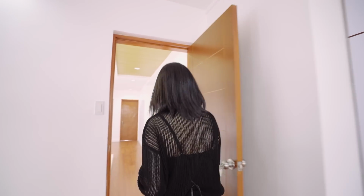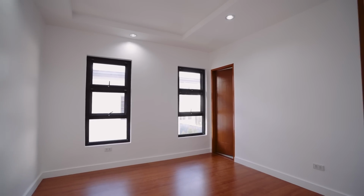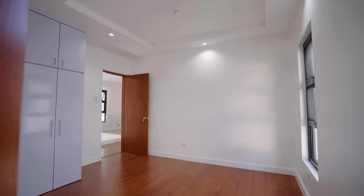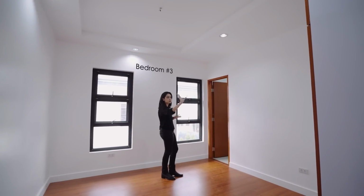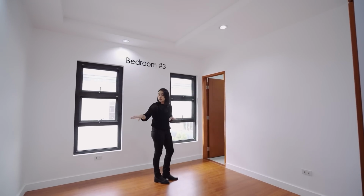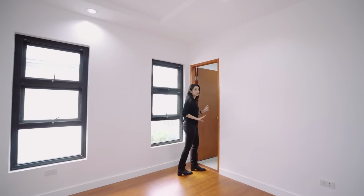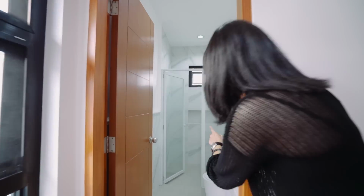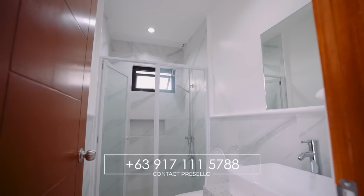Okay. Right next to this one, we have bedroom number 3. Almost the same layout, but not quite. So it is still a little different. You have your built-in wardrobe over there, and then you can configure the room however you want. Then you have your ensuite toilet bath right here. So ito iba na yung layout compared to the other one. So you have your sink, your toilet, and then your enclosed shower space with a big awning window right there at the end.